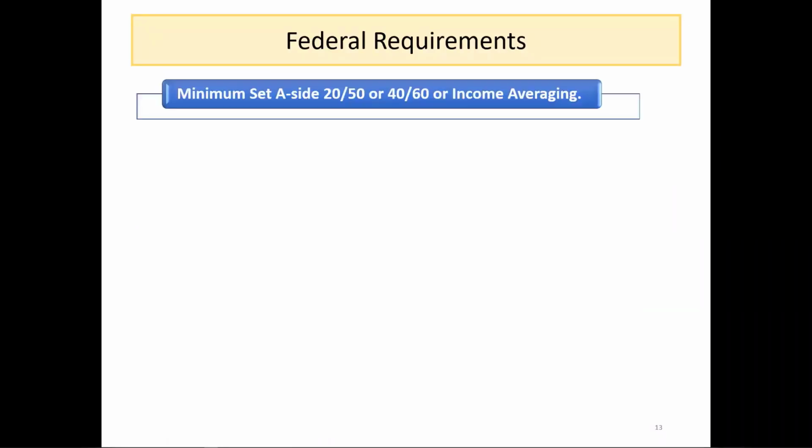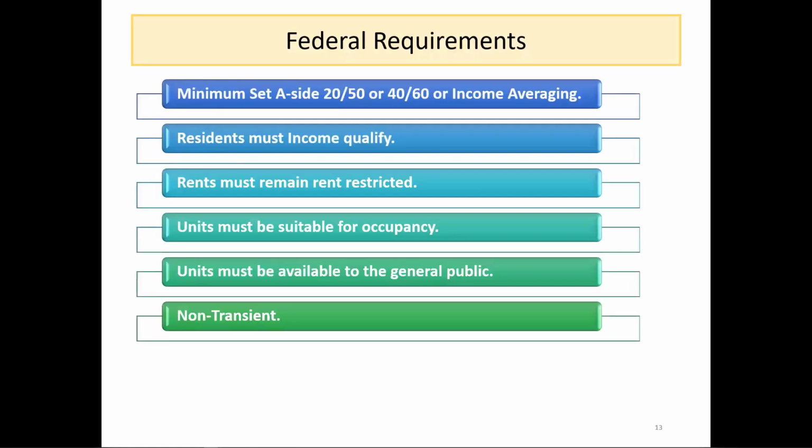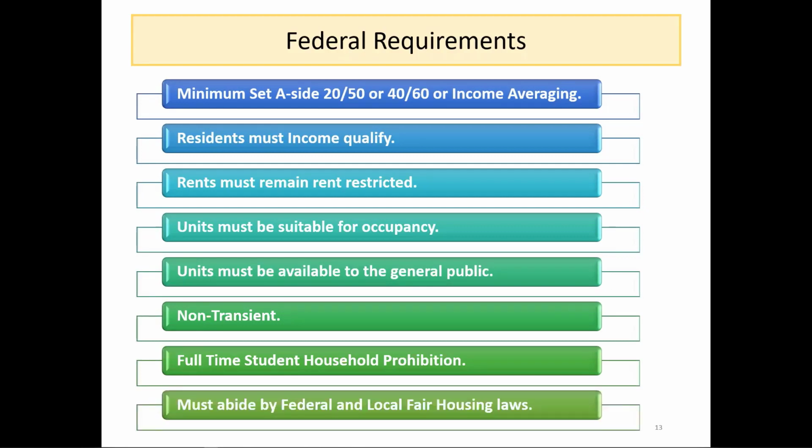So Eric just went over all of the federal requirements, and we're just going to make sure that we go over them again so that you have a better understanding. Federal requirements are the minimum set-asides, either 20 at 50, 40 at 60, or income averaging. All residents must income qualify. Rents must remain rent restricted. All units must be suitable for occupancy. Units must be available to the general public. It's non-transient. Full-time student household prohibitions. So what constitutes an exception for the full-time student? And then you must abide by federal and local fair housing laws.